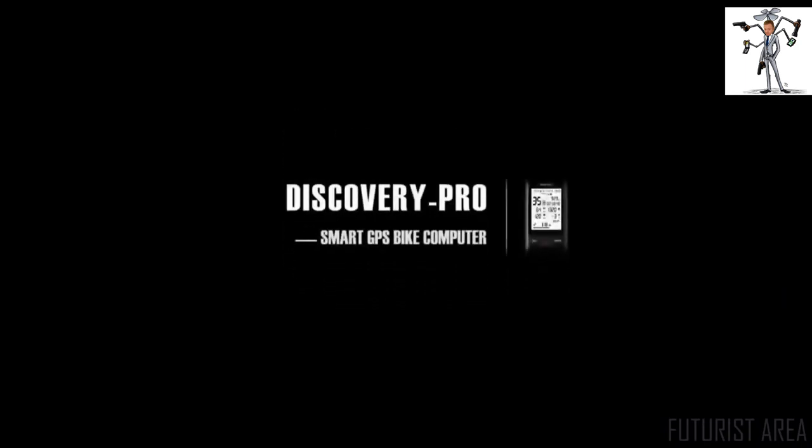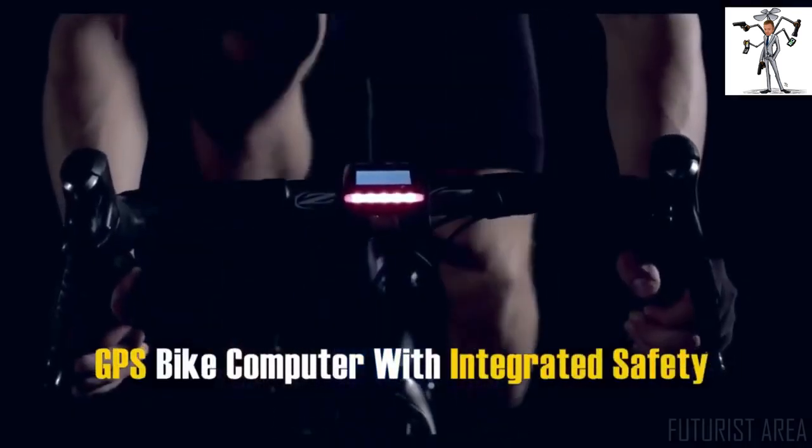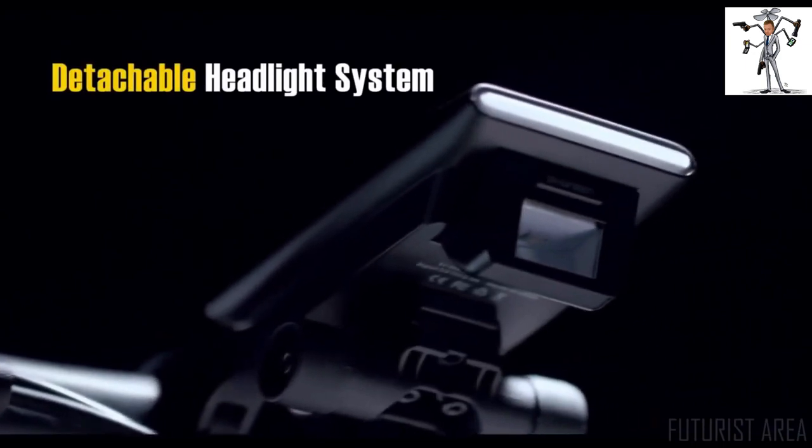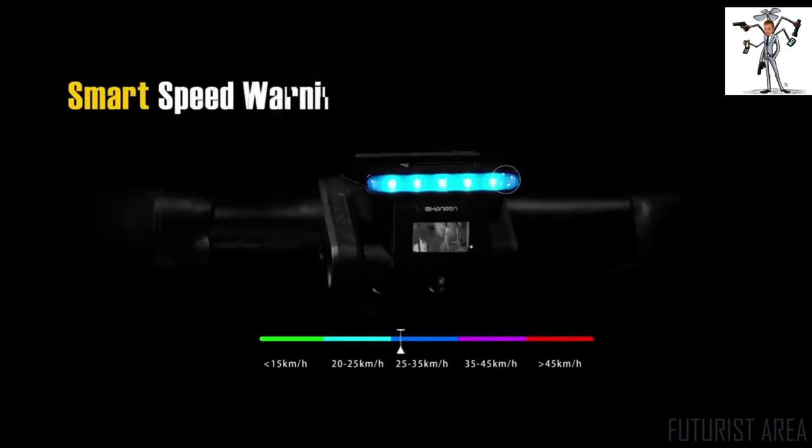Shenren Discovery Pro is more than a revolution. The first high-precision GPS bike computer with lighting system combination. Discovery Pro integrates detachable anti-glare headlighting, which illuminates near and far-field optics lighting. The color varies according to different speed intervals. When speed exceeds 45 km per hour, it turns into flashing red as a speed warning.